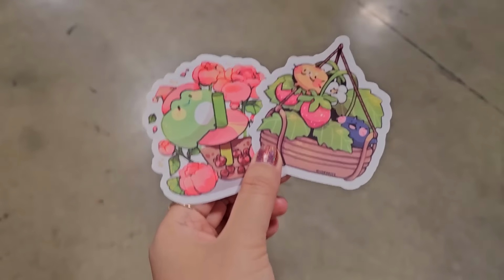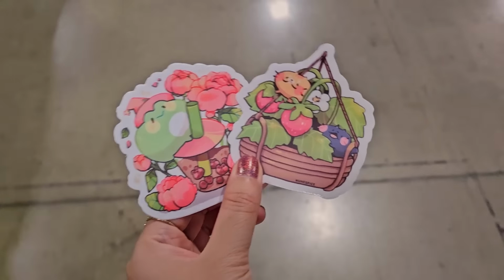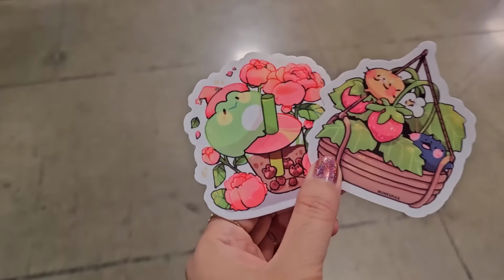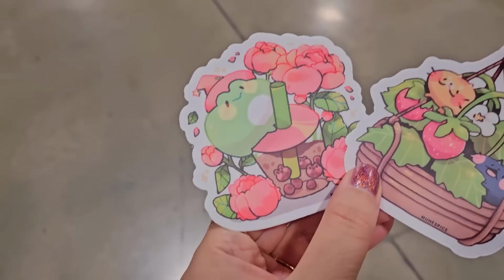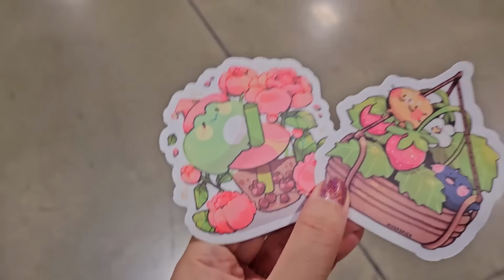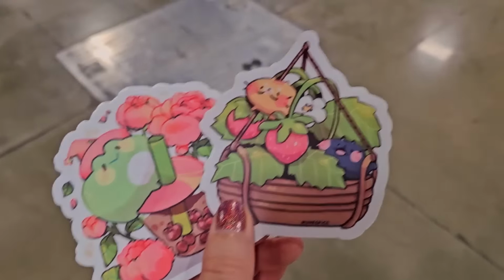I'm running back to my table because it's 10:55, but I got 2 stickers from Moon Spice Nicole. I love her stuff. So cute. Look at this Bulba frog. Marianne also got 2 stickers, and I paid, because I'm sneaky.